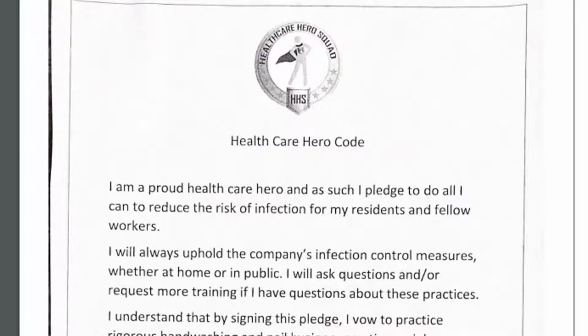All right, in the next section, we are going to complete paperwork that we have to get done. And it's going to start off with the Healthcare Hero Code on the top, as you can see on the screen. Anything that you sign is going to be put in one pile that will be collected at the end. Anything that you do not sign is going to be yours to take home.